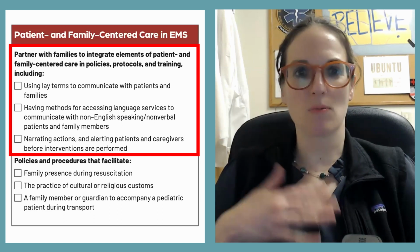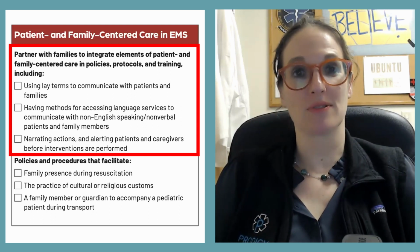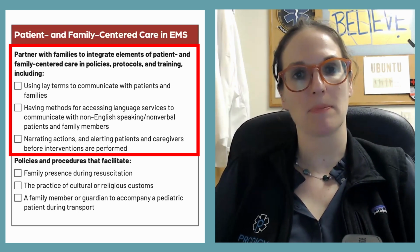So can you discuss why are these so important, especially from a pediatric perspective? And what are some ways that an agency knows, A, that they're doing it, or B, how to start doing that if they're not currently?